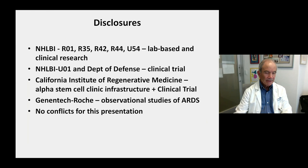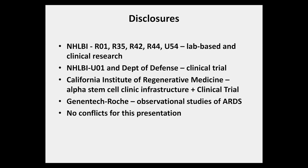This slide shows my disclosures. There are no conflicts for this presentation, a variety of support from NIH funds, as well as importantly from the California Institute of Regenerative Medicine for both our alpha stem cell clinic and recent support for our clinical trial to expand to UC Davis.